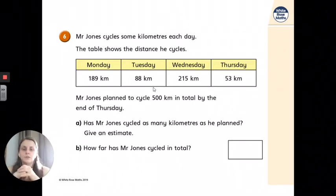Mr. Jones cycles some kilometres each day. The table shows the distance he cycles. So on Monday, he does 189 kilometres. On Tuesday, he does 88 kilometres. On Wednesday, he does 215 kilometres. And on Thursday, he does 53 kilometres. So Mr. Jones planned to cycle 500 kilometres by the end of Thursday.